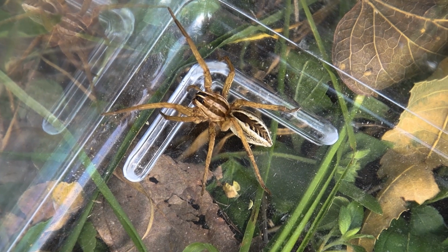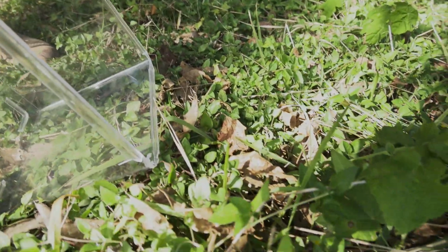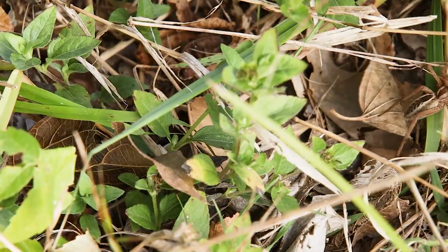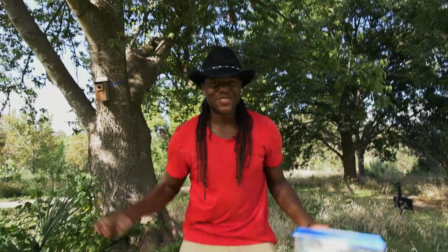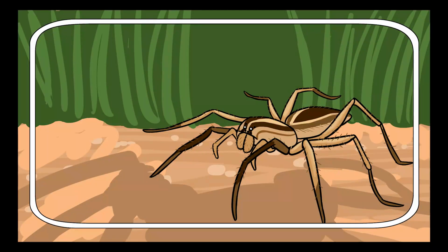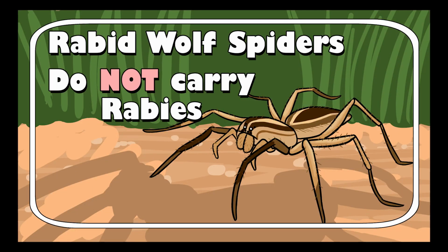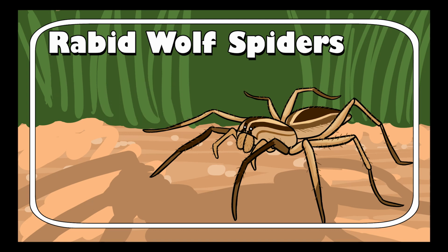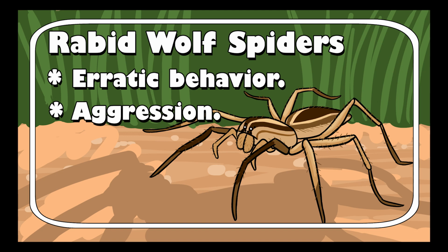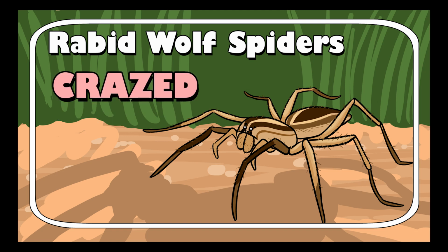We're gonna let her go. Let her be free. Go on, baby. Go on, baby. Just like that. She's gone. All right, wolf spider. Just a note, rabbit wolf spiders do not carry rabies. They got their name because of their erratic behavior, along with aggression, that makes them seem crazed.